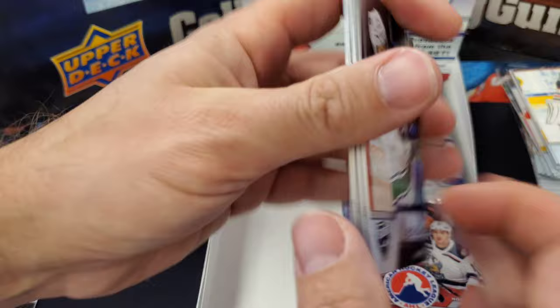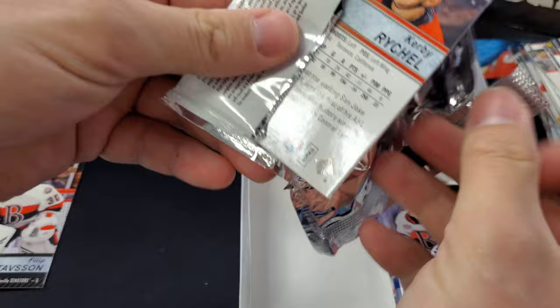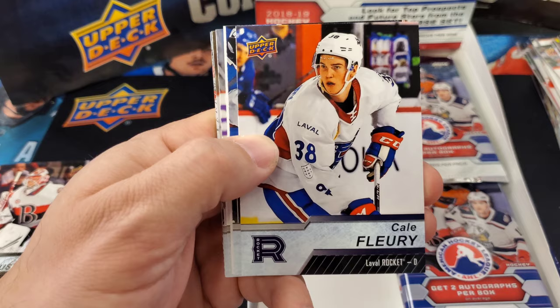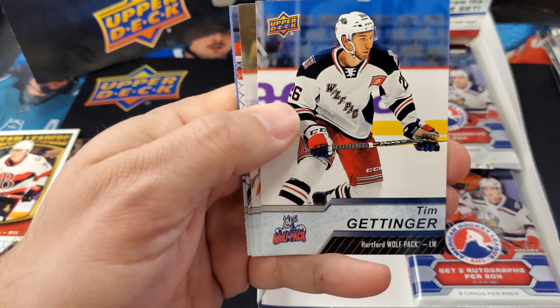Have to double check the checklist and see how many Belleville players are actually in the set. Not sure how big the set is. All right. Brett Sutter. Cale Fleury. Sweet. So good Habs prospect there. Corey Conacher again. Drake Batherson. Oh, team leaders. PC. Nice. We'll put that on the PC side for sure.